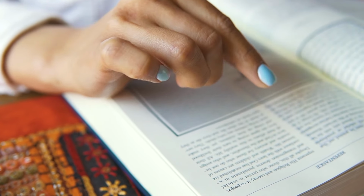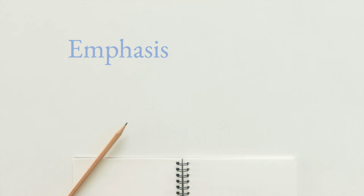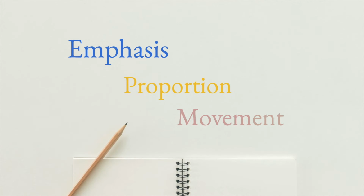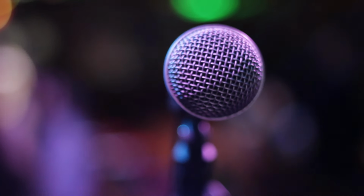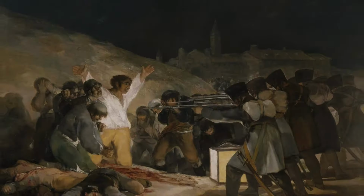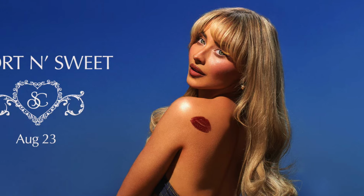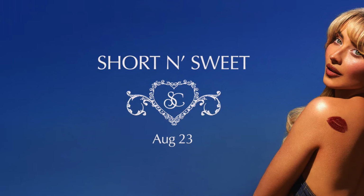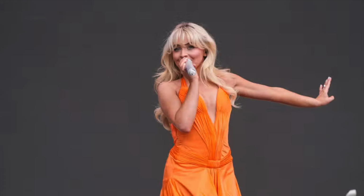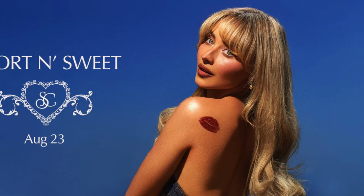Along with the art elements, we will apply the use of art principles to describe the piece. Next, we're going to look at emphasis, proportion, and movement. Emphasis is in reference to where our focus is drawn in an art piece, either intentionally or unintentionally. There could be multiple ways to interpret where the emphasis is in this piece, but here are some emphasis points to start. Sabrina's long blonde hair, her expression, the shine on her shoulder, and the kiss mark.